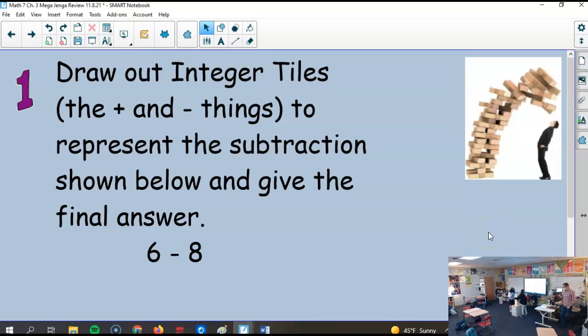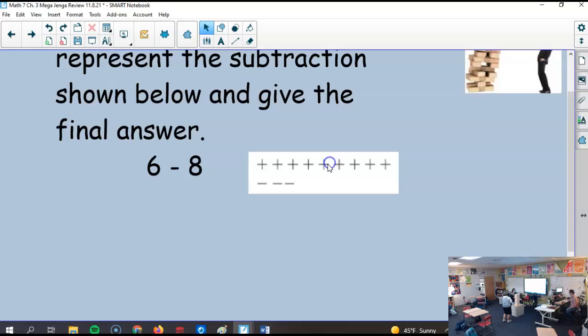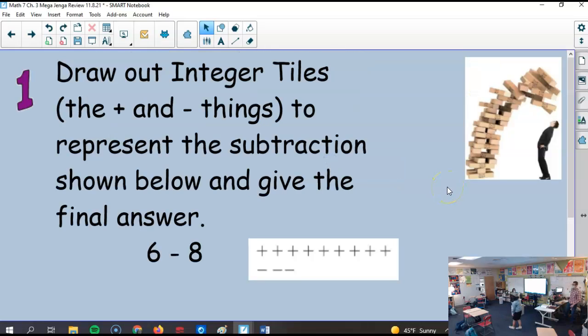Draw out integer tiles, like those pluses and minuses. So like these doodads. Draw out those and show how we do 6 minus 8. Other way. Turn it like this. You have to go perpendicular.